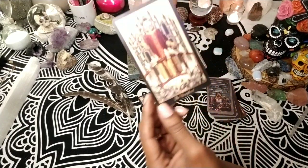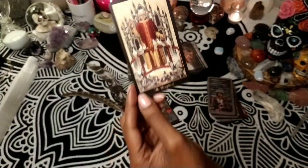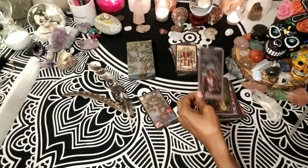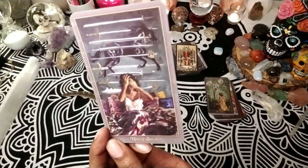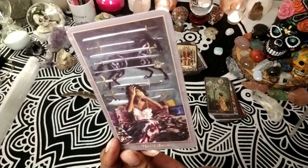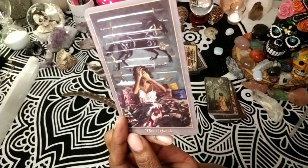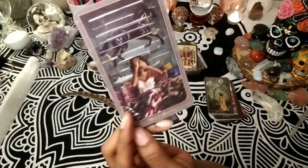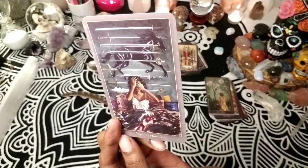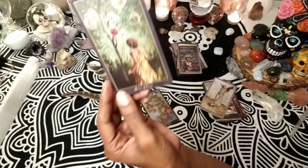Here's the Hierophant. Here is the 9 of Swords. I love this 9 of Swords. I love the color palette, the bedspread even. I love the different kinds of swords on the wall. Just, yeah, really love it. That's all I can say about that. Seven of Cups.